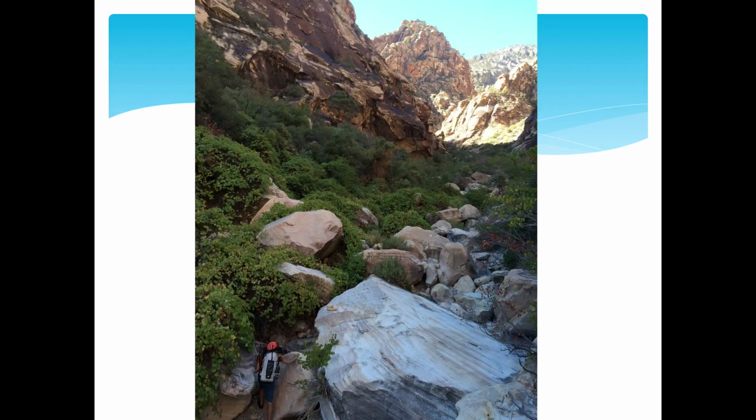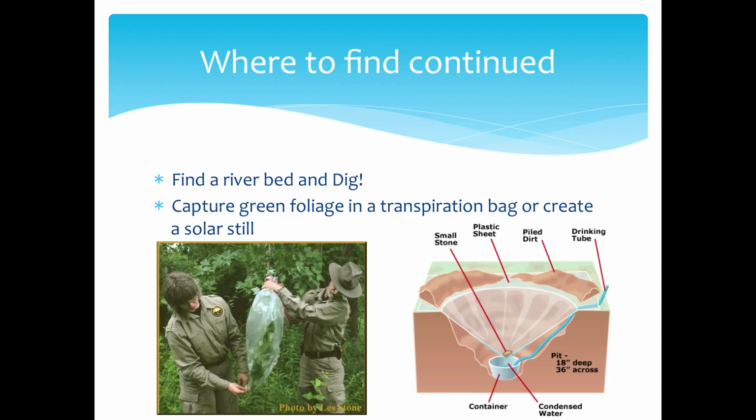So, find that small trickle, find that moss, get a bandana soaking wet, and then wring it out into your water bottle, and then repeat as many times as necessary, and then treat it if we can. Other things we can do, find a riverbed and dig.